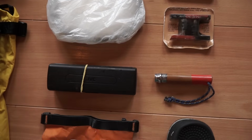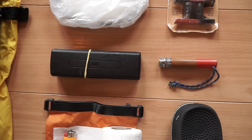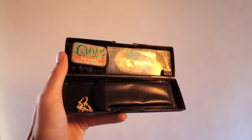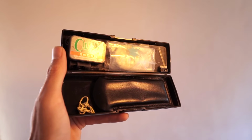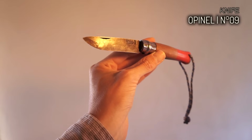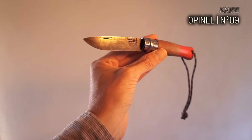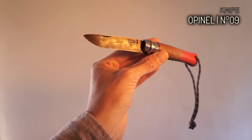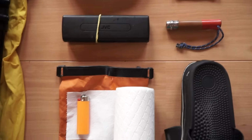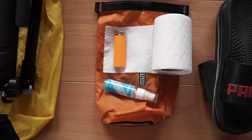A pocket knife by Opinel that I modified to find easily and to have a little bit more functionality. Also here a little maintenance kit for sharpening, some beeswax and some other bits and bobs. Here you can see the knife in a little bit more detail. I put a drop point on there and also put a lanyard in the back, and also painted the back orange.